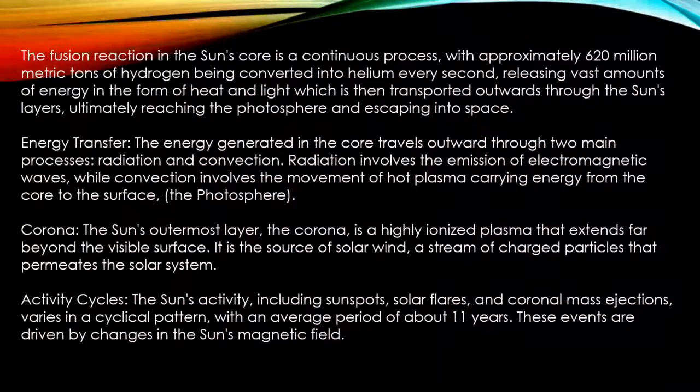Energy transfer. The energy generated in the core travels outward through two main processes, radiation and convection. Radiation involves the emission of electromagnetic waves, while convection involves the movement of hot plasma carrying energy from the core to the surface. The corona. The Sun's outermost layer, the corona, is a highly ionized plasma that extends far beyond the visible surface. It is the source of solar wind, a stream of charged particles that permeates the solar system.